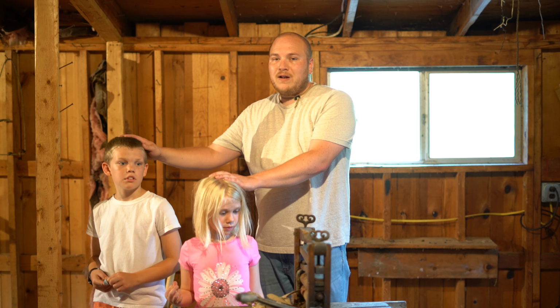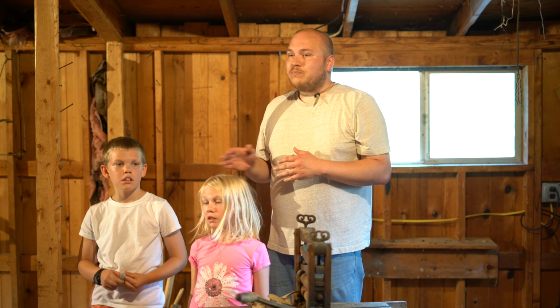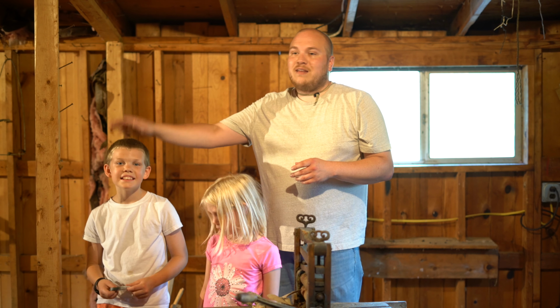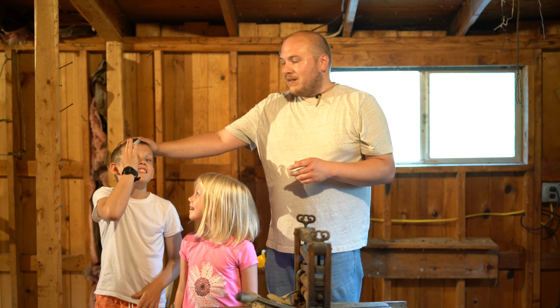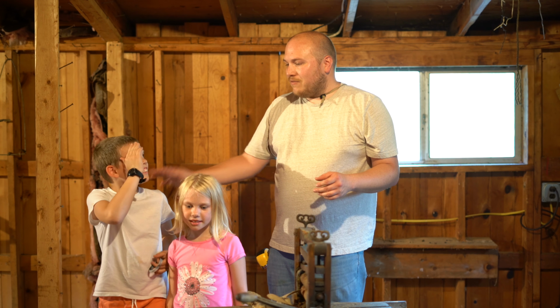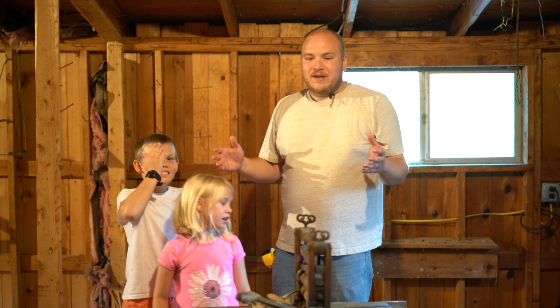So these two have been up here quite a few times with their mom. I've only been up here once or twice just to check everything out. I haven't explored this side too much. Bram's pretty excited because there's a naked mannequin up here, so we got to keep them away from that. But it is a little bit dangerous up here, so we do have to be safe, right guys? Yep. So we'll show you guys around, and hopefully we'll find a beehive.